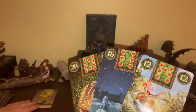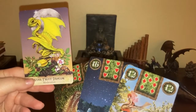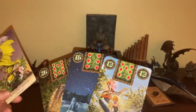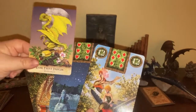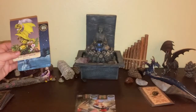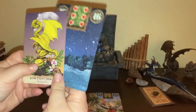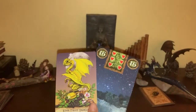Inner self. And if we look back at our moderation for the week, one step at a time. Don't overdo it. Don't jump around. Social things can kind of get you carried away very quickly. And I think the moderation goes well with this as well, because this is contemplation. Moderation. Take your time and think about what you're doing. Think about what you really want inside and go from there.